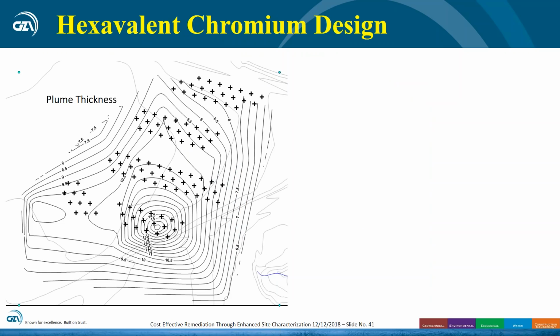So we developed the injection points, which are the X's, within the plume itself, and this is just the thickness contour of the plume. So here you can see that we're up to 15 feet depth of the plume in this location, based upon a change in elevations. So this is really where the core of the mass and the core of the concentration was, and we injected within this area, along with basically 5 different barrier walls, rather than trying to inject everywhere within the plume. It became a cost-saving strategy for this particular application.